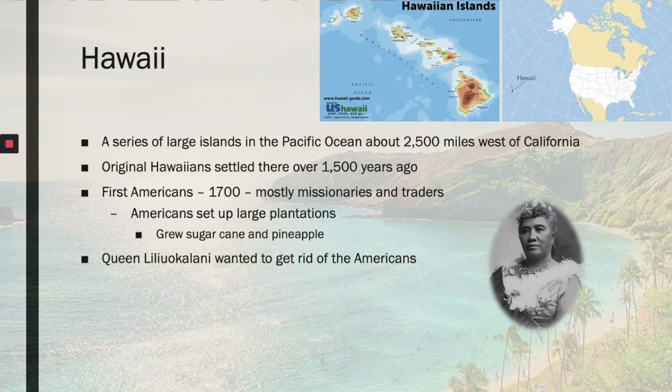And then you have their queen. Her name is really long, kind of hard to pronounce. Liliuokalani, Queen Liliuokalani. She wanted to get rid of the Americans. You can go ahead and write her down that she was the Queen of Hawaii.